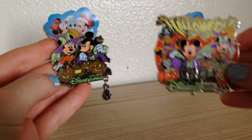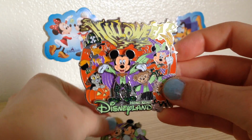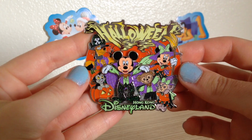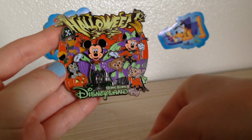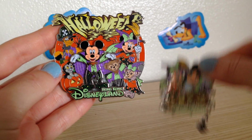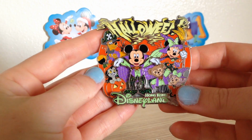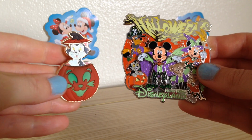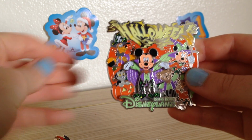And then matching this one is this absolutely gorgeous jumbo pin. So you have Minnie and Mickey in the same outfits as this pin, but you also have ShellieMay and Duffy. You have Figaro and a pumpkin, really similar to this little Figaro pin, and then Pluto.